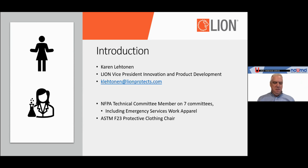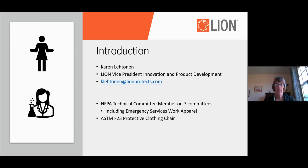So, as introduced, I'm the Vice President of Innovation and Product Development, which means I create new products and help bring them to the market. I am a member on several NFPA technical committees, including the Emergency Services Work Apparel, which, as we all know it and love it, is station wear. And I'm also the current chair of the ASTM F1506 Protective Clothing Committee.